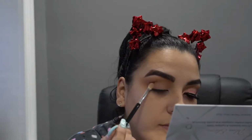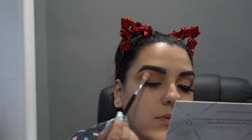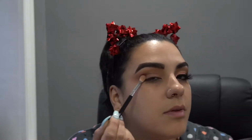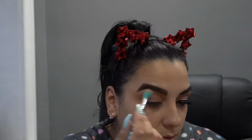In this Carly Bybel palette, there's not really names for these shadows, so I'm just showing you guys all the shadows that I use to put on my crease and in my crease, because usually I'm able to say the name, but this time they don't really have.